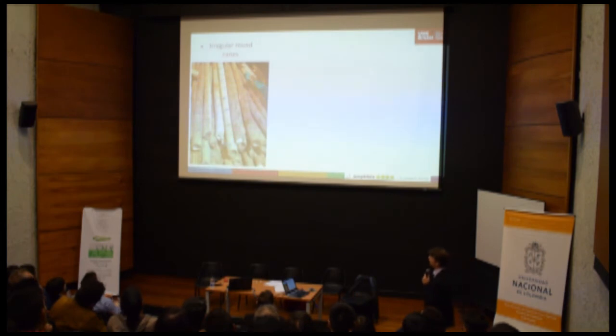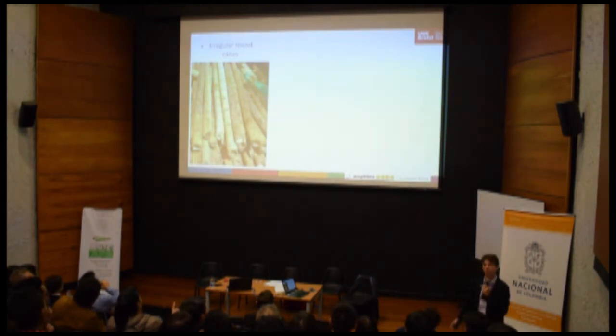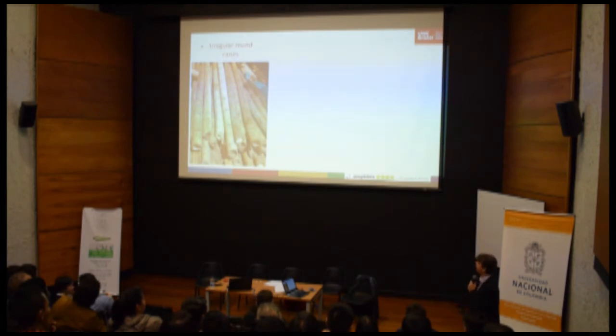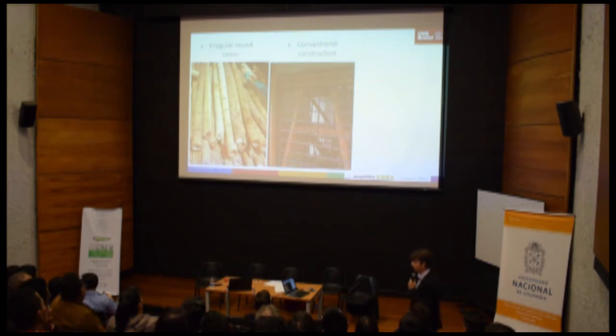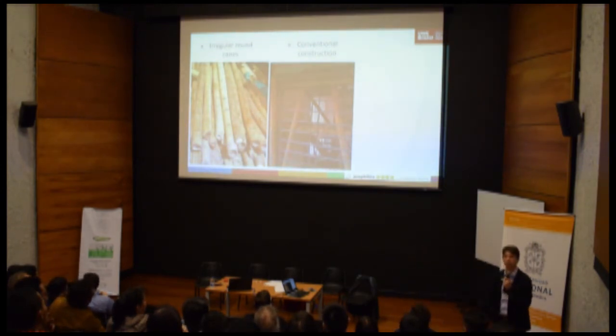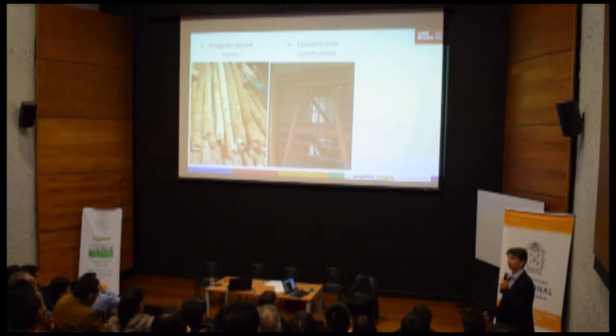Why? Because first you have the regular round cane. No one pole of bamboo is going to be the same as the other one. The diameters are not going to be the same, the internodes, the spaces between the nodes, are not going to be the same. So it's very difficult to standardize. Then we have problems with fitting conventional building elements, doors, windows, and all of these things in this type of building. So they become a real handcraft.